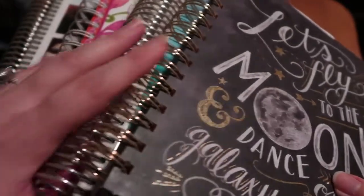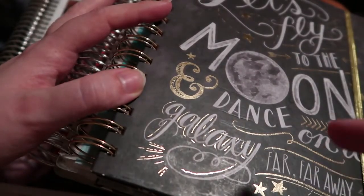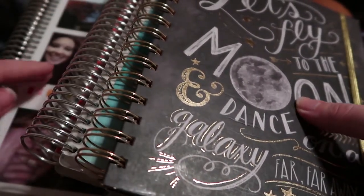All right, so that was it for my journal. Now I thought I would talk about my planners. Sorry it's so zoomed in, guys, but if I zoom out any more, you're going to see my messy bedroom.